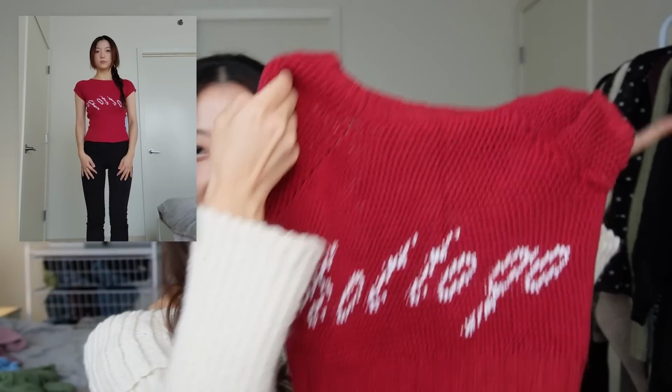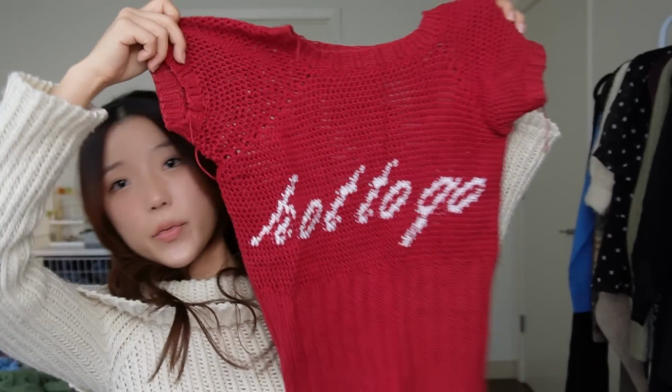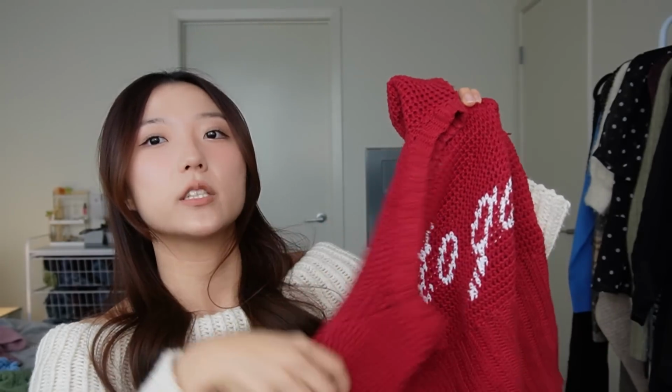Okay, this is my Hot to Go shirt. I was really obsessed with Chappell Roan. I was very obsessed with her. I still really enjoy her music. I'm a little bit less obsessed, mostly because I feel like I have a new musical obsession every month, in all honesty. But at the time I was really obsessed with Chappell Roan, and also because I had recently made the easy tube top bandeau thingy, I also wanted to play around more with tapestry crochet.